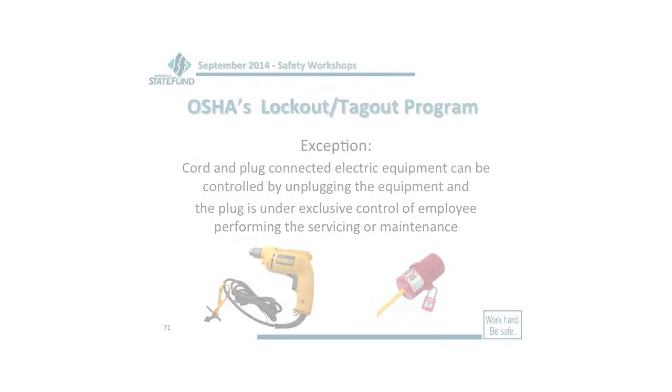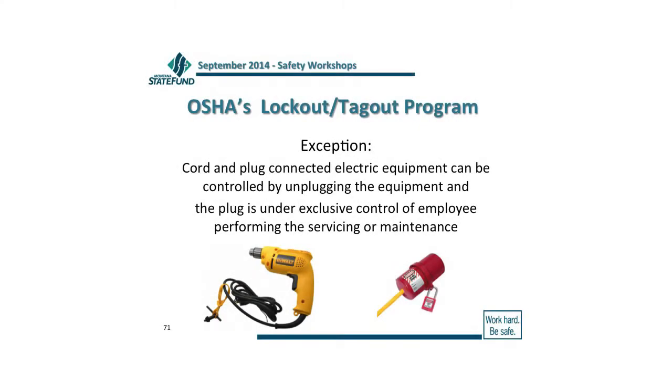There are some other exceptions that go with this, as far as if it's a cord and plug piece of equipment and you have exclusive control over the plug. Now, with this actual hand drill here, I label it and put it on a workbench that's for repair of hand tools, and everyone understands that anything sitting on that table is considered under repair and not to grab it. That's one thing. Exclusive control almost means that you have to have that plug in your pocket, that you have that kind of control over it, okay?